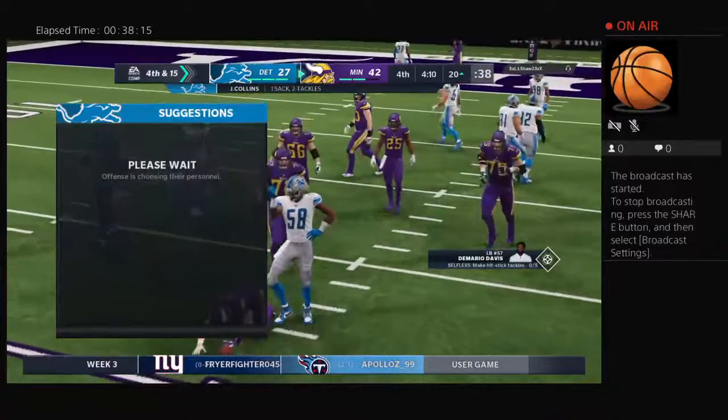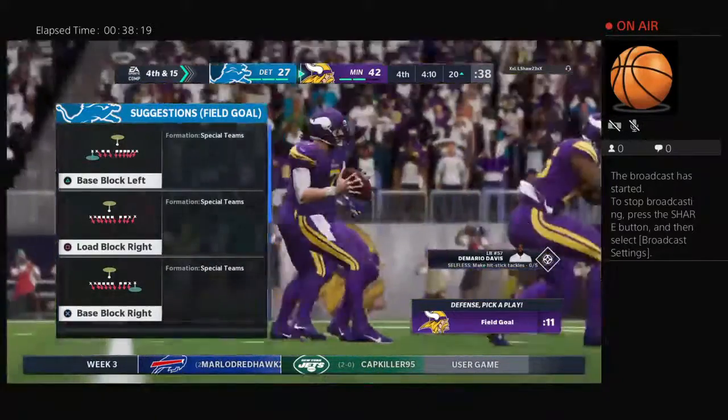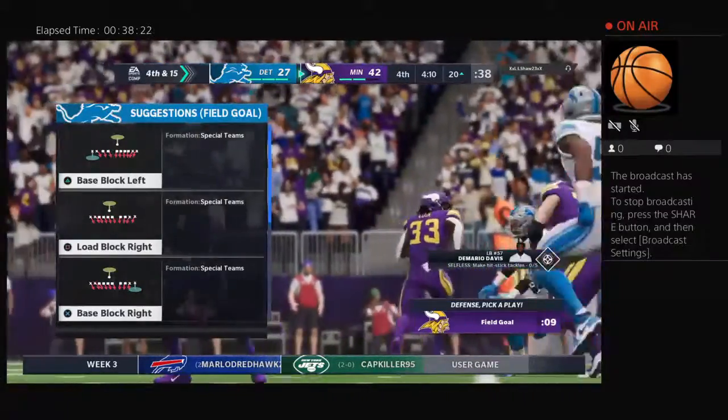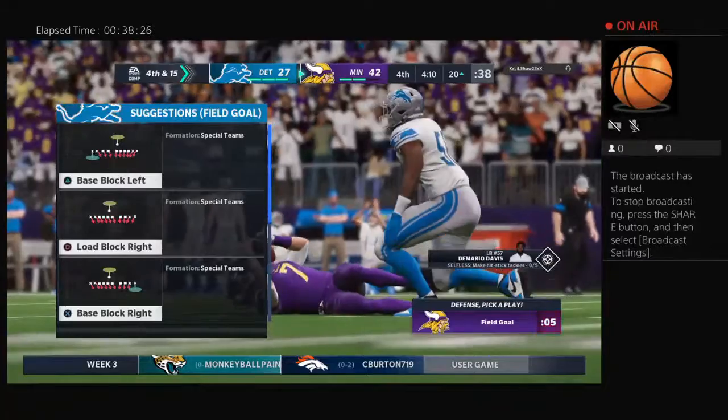Dan Bailey now for the field goal try. This to make it a 3-score game late. And the 11-year veteran bangs it through, and that will extend their lead even further.